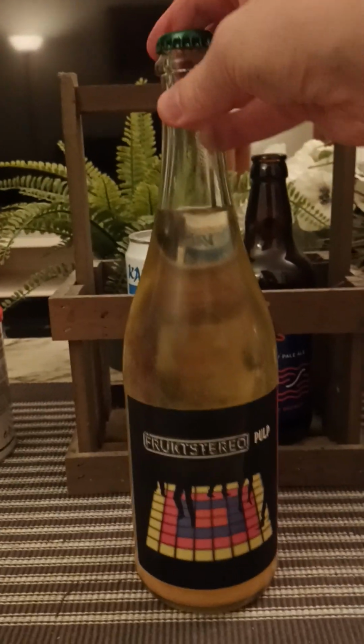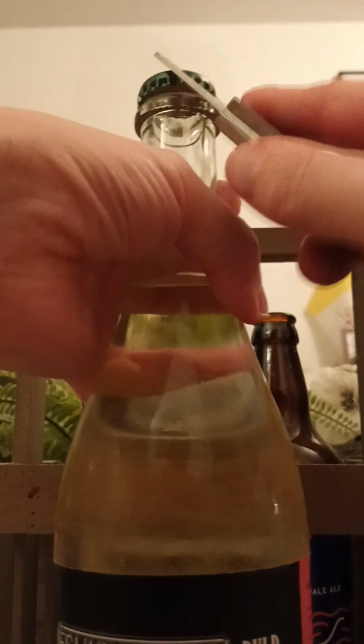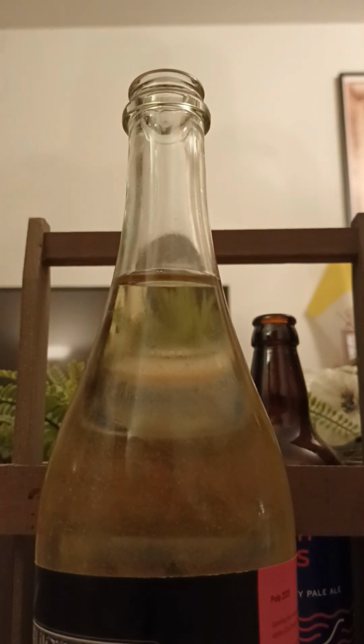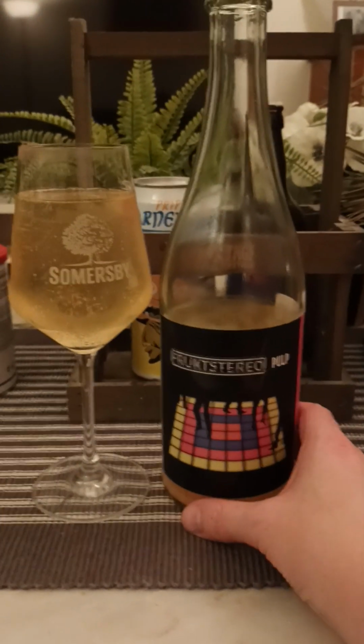And as you can see, it's absolutely chock full of sediments there from the pulp. So with that said, guys, without any further ado, let's pop the top, see what we have. Okay. It's off. There we go. Okie dokie. There you go. Give it a quick aggressive pour.